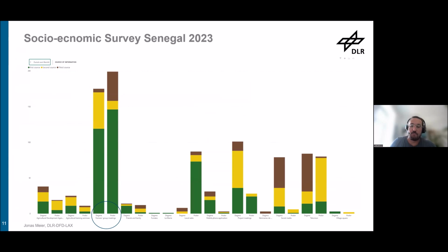Why is it so important to have those farmer field schools? It was also one result from our socioeconomic survey from Senegal from last year. When we see here inside of the circle, there are two regions, Dagana and Podor, and for both regions, the farmers' group meetings are the most important source of information. And that's why the farmer field schools are so important to implement SI practices, because this is the most important information source for the farmers.